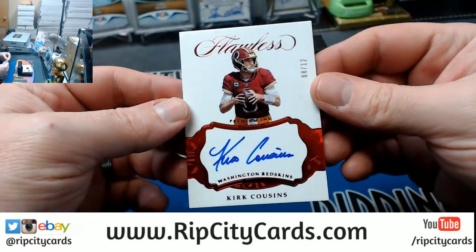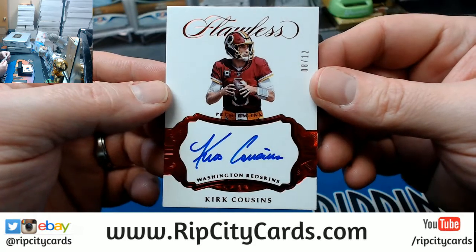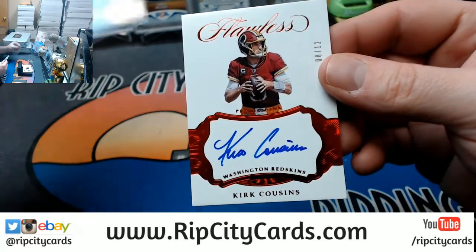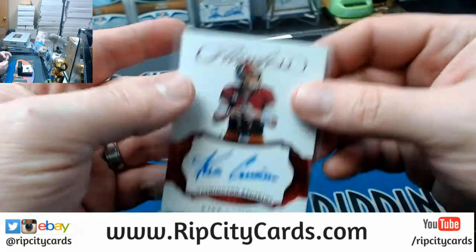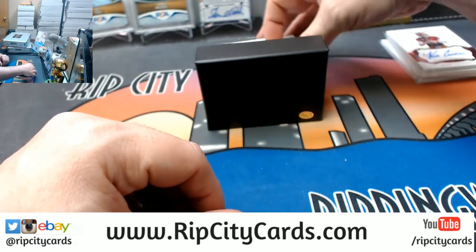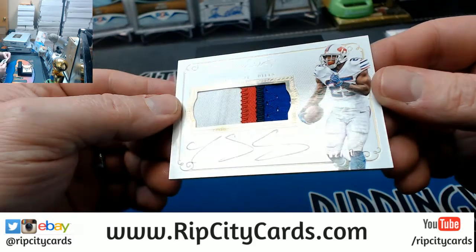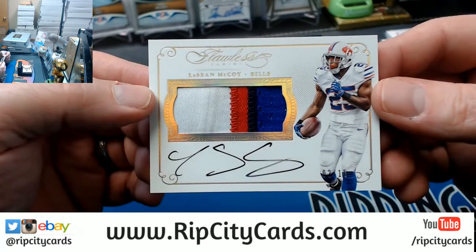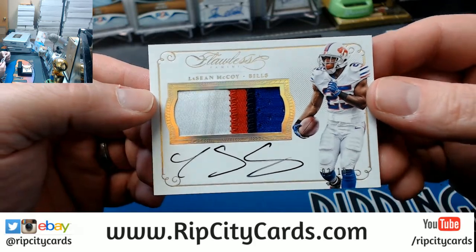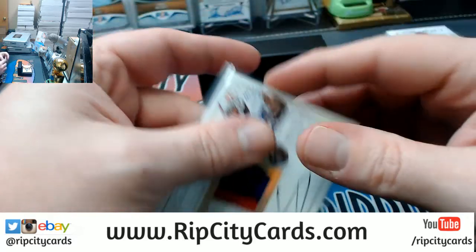Kirk Cousins, 8 out of 12. Washington Redskins action. I think that is probably my first Kirk Cousins autograph, honestly. Single quad, exactly, Jordan. LeSean McCoy for the Bills, 2 out of 10. Oh, it is jersey number. I've never seen a Cousins before myself.